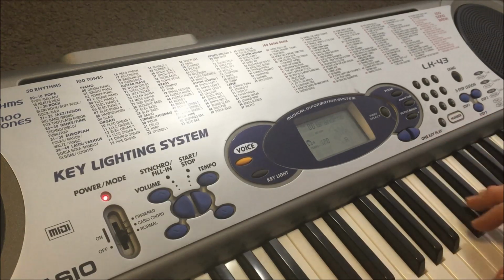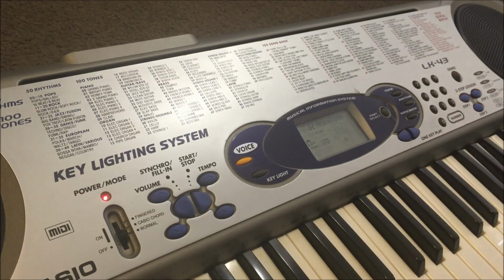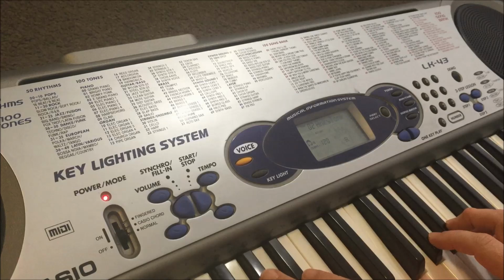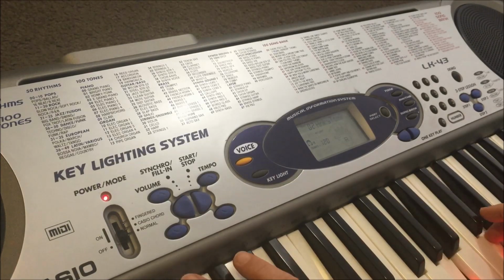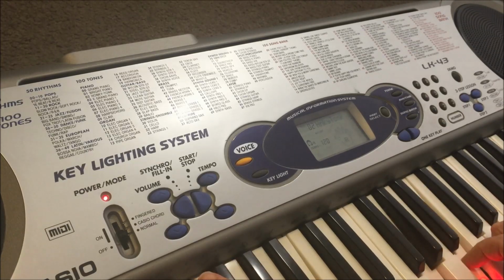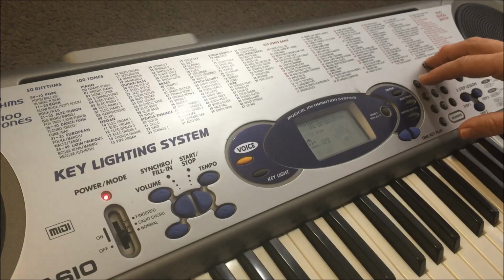And as you can see by that little piece there, the key lighting system certainly hasn't helped me. Piano number 2 is honky tonk style. Again, I have no idea what I was playing, but you get the idea that the sound is very empty. Let's try a couple of fun ones.